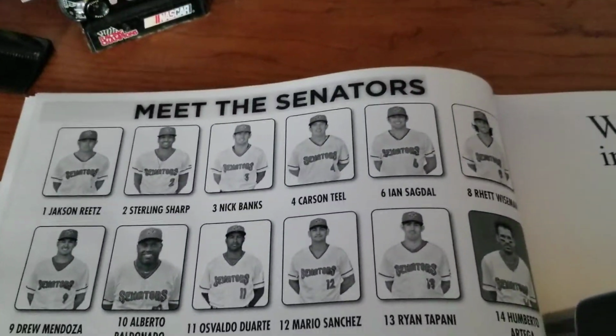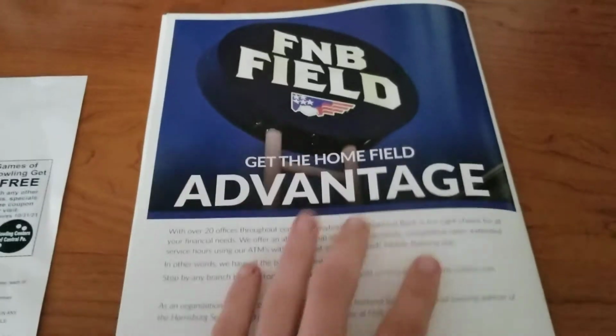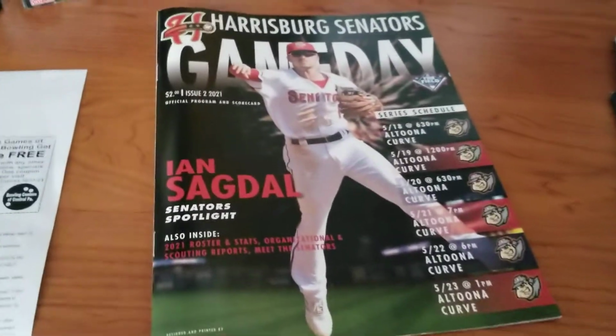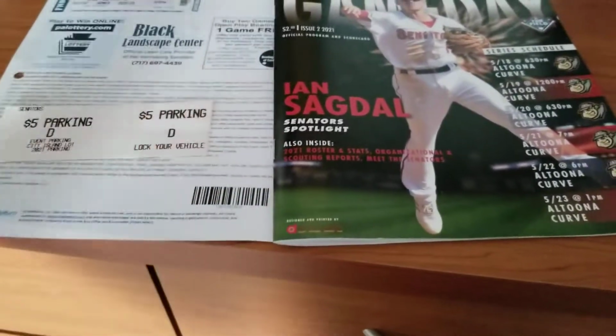And here's kind of the roster again, set with pictures. And one more ad. There you go. And this is technically an ad too, but it includes the sign that they have in the outfield that you can see across the river and into downtown. So that is it for this video.